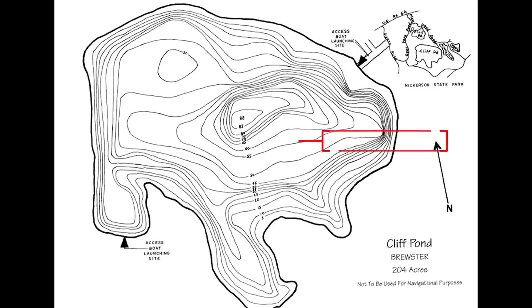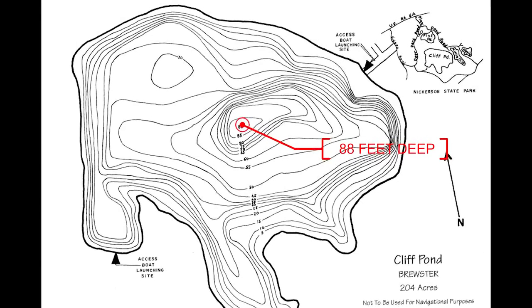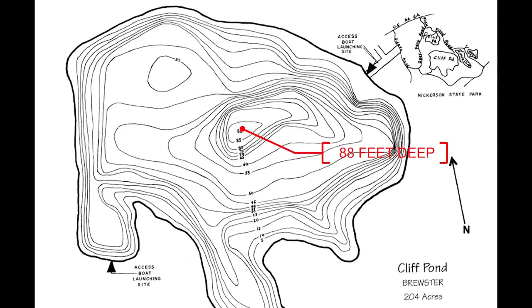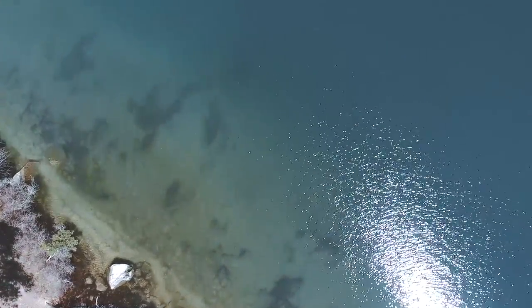Big Cliff, Little Cliff, Higgins, and Flax ponds are stocked with trout because they are surprisingly deep and fed by springs with a constant temperature of 50 degrees. Water that deep stays cold enough to provide a haven for trout when temperatures soar in the summer.